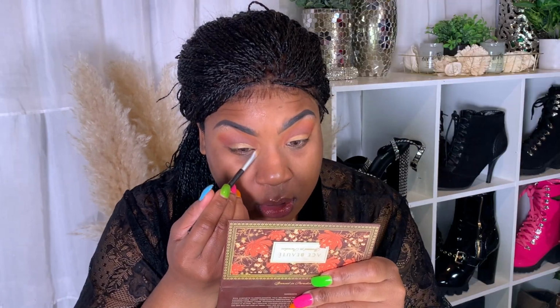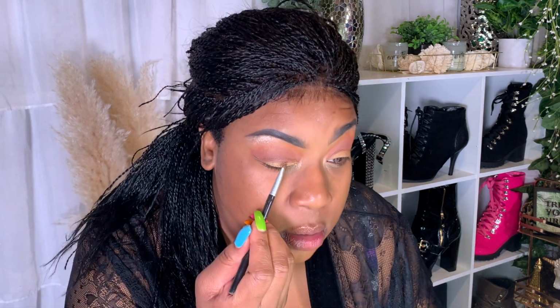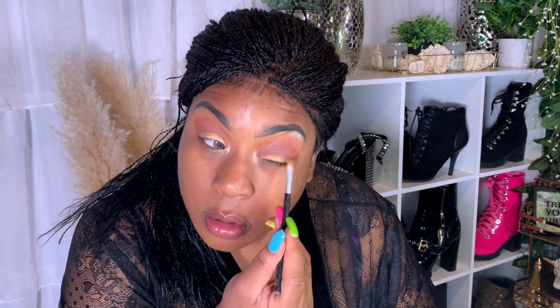I'm gonna put some on my inner tear duct. I'm gonna do it too, because this gold, it's not popping like I want it to pop. I'm gonna use some of my makeup fixer spray from Ofra and get this brush wet, and then we're gonna dip it into the palette and see if it gives me a more pigmented gold, because I like my gold to pop. That's better. Oh yeah, that's a lot better.